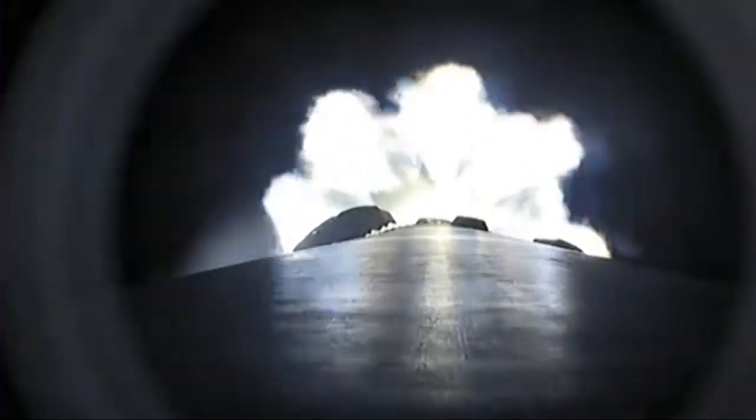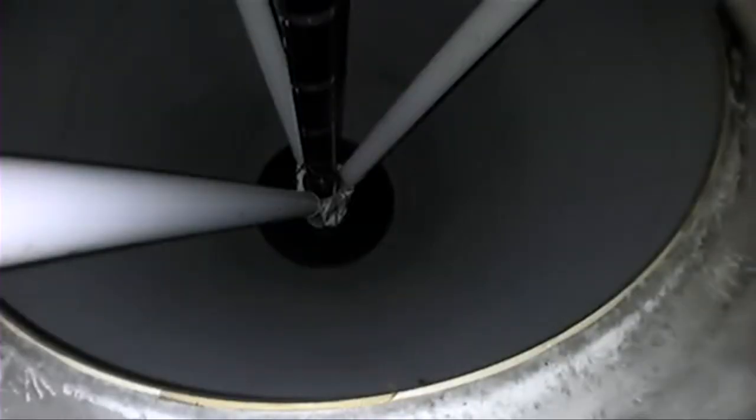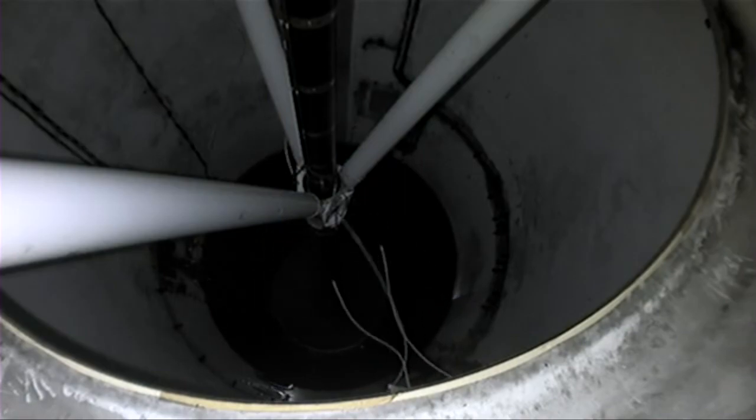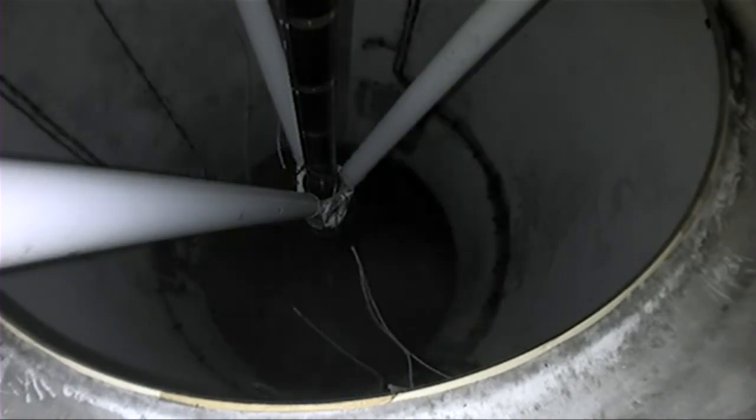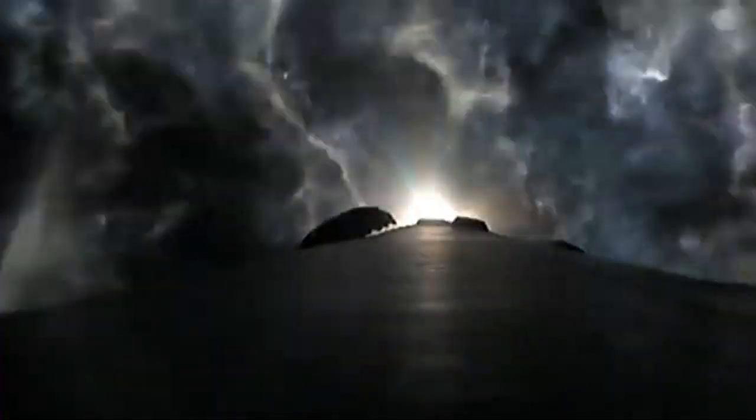The first of those five events, main engine cutoff, is coming up in about 10 seconds. Main engine cutoff. Stage separation confirmed. Invac ignition. Stage one, boost back burn startup. Okay, those were those five events.